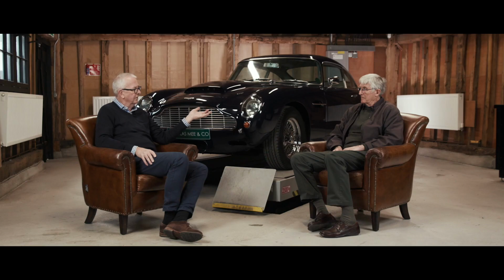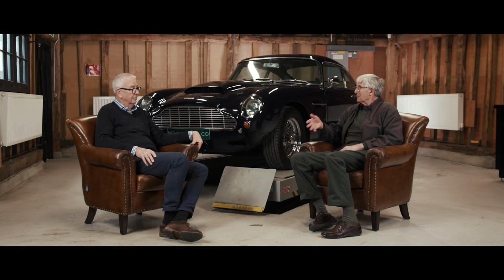The DBS was some way off. Was the DBS something that had originally been envisaged for the V8, or was the V8 thought of as an engine that could go into the DB6? I'm sure the original plan was for the V8 to supersede the six-cylinder engine, not necessarily all at once, but probably as an option, etc., etc. You know how marketing works in this way.